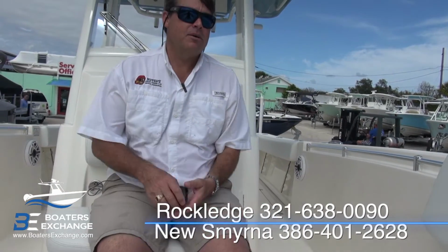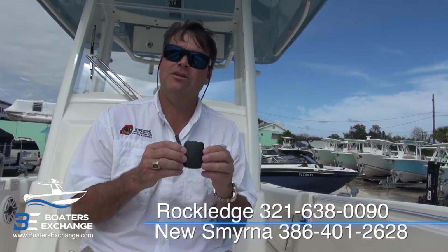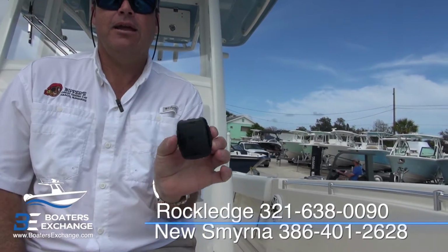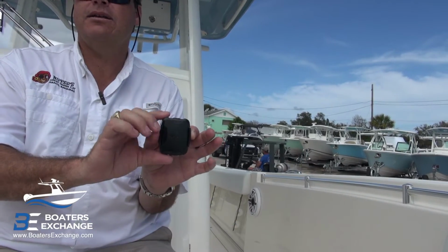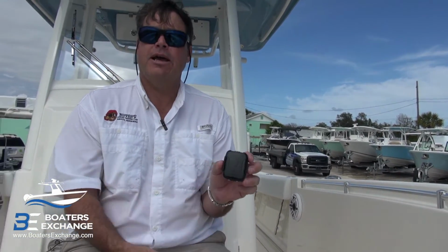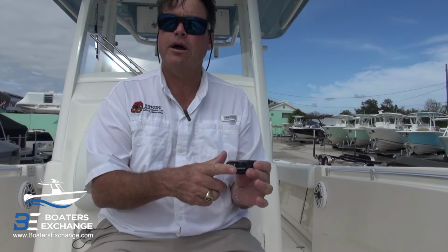Another neat safety feature is called the Spot Trace. This is a GPS tracking device, and what it does, it's actually designed as an anti-theft device. It has an internal battery that'll last around 30 days, but we install these hardwired to the boat through a 12-volt harness, and we sort of hide them in different places on the boat.